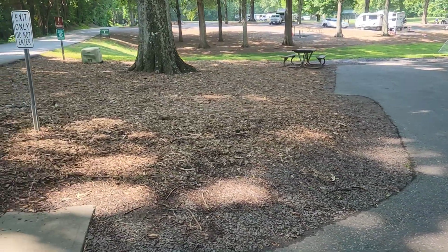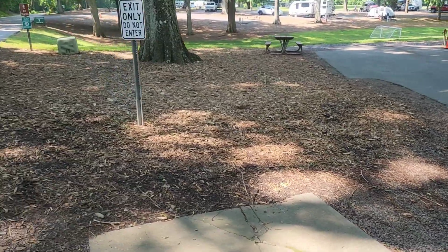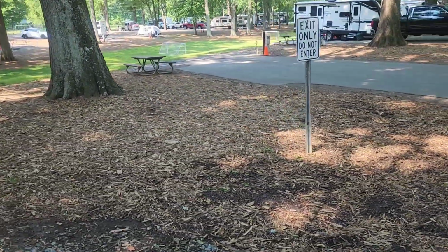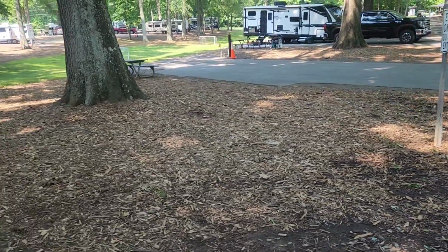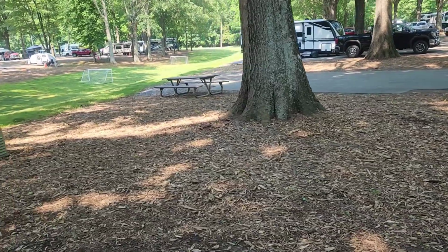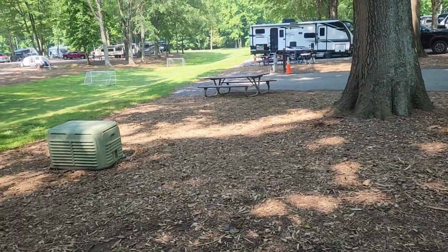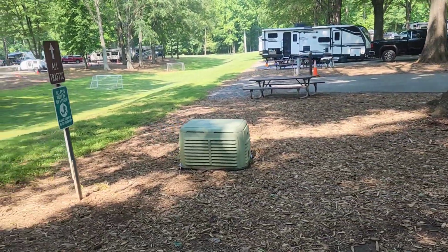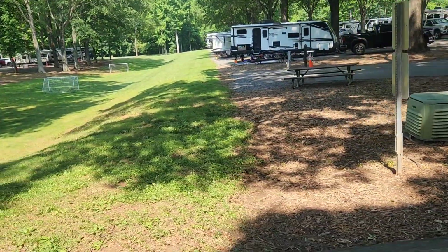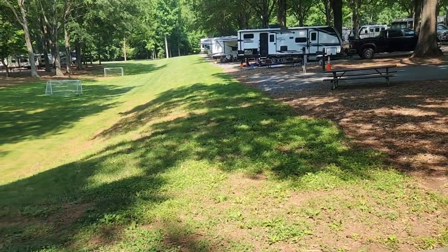I'm going to come around here so I can show you what's in between here, because there is a little open field area. So if you back up to these, there's room to play for the kids and stuff. So 24 through 30 are pretty sloped back towards this green area.